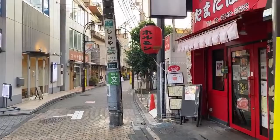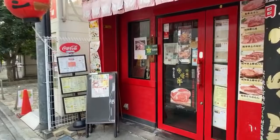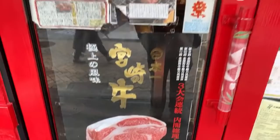All right, we have horomon. Horomon is offal, the innards of meat, and then they grill it. So boom, there you go. They also have pretty good looking wagyu. Look at that. That's Miyazaki gyu, says up here. Miyazaki wagyu, which is prized.